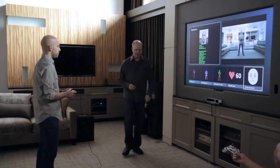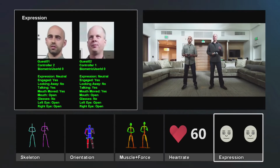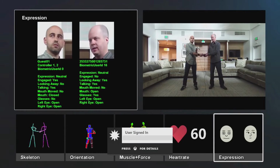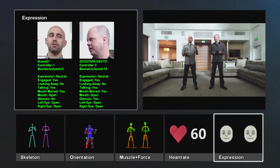So I'm going to jump in the scene with you. I'm going to grab a controller. Okay. Now we've got 2 people. So now you're controller 1, I'm controller 1, you're controller 2. We can change controllers. And you can see that it knows now that we've swapped controllers. And it signed you in. It signed me in automatically because I've used this Xbox before.